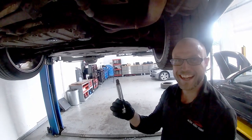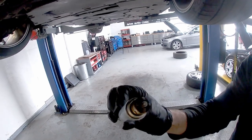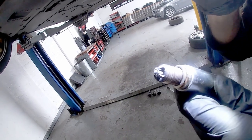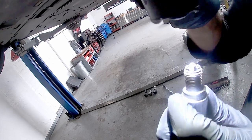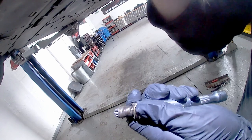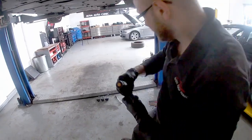So there we go, the first one's out. There you go, what's it looking like? Actually, not too bad at all. That's alright then. Good coloration, the electrode's not worn. Yeah, they're not too bad at all. Excellent. We'll put new ones in.